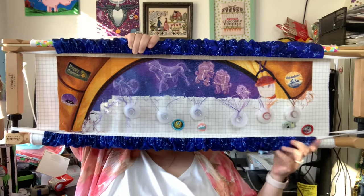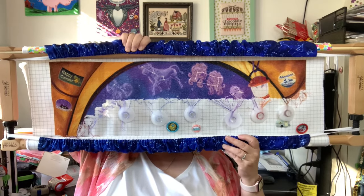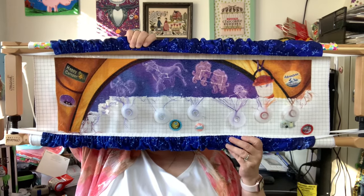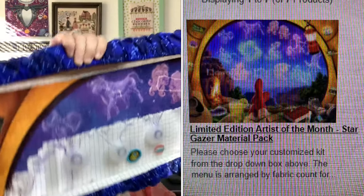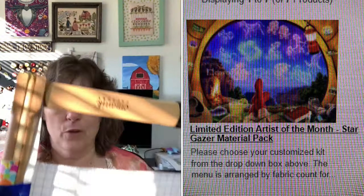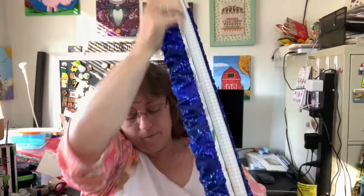But this is Stargazer. It was a limited edition Heaven and Earth design. It is on 25 count. I just love stitching on it. It will definitely be a focus for me for next year. And when I say focus, I mean it will be in a regular rotation.